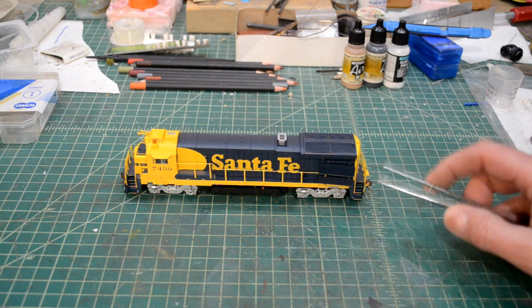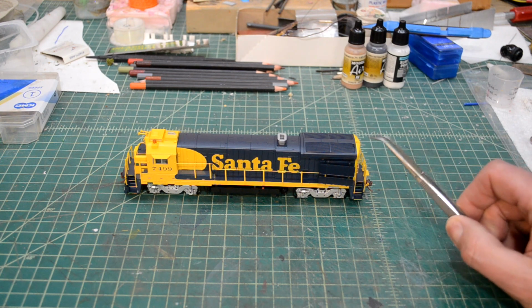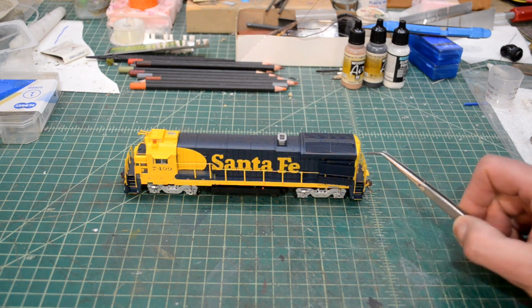Now here's the downside: for the era, when I did some research on this unit, in the picture that I found of this particular unit in '95, these are gone.